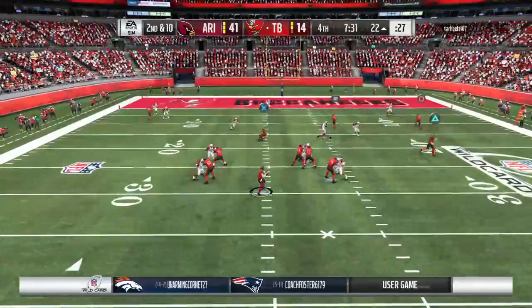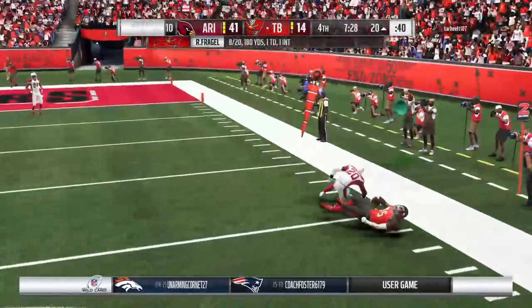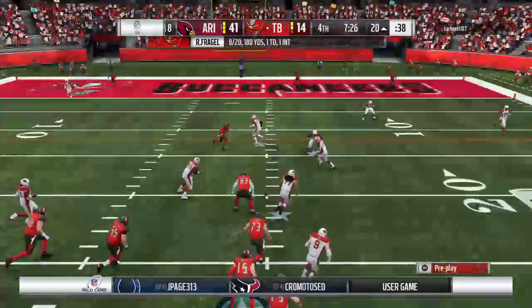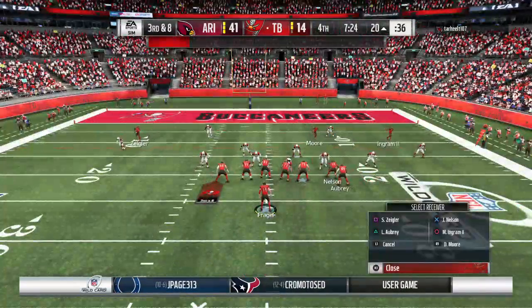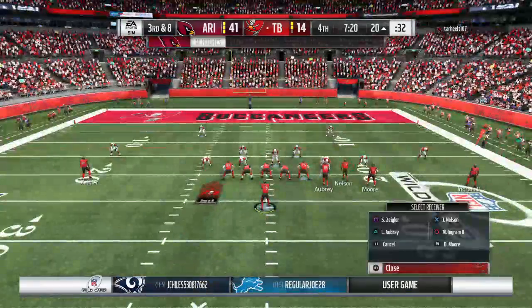They'll look to throw here. It's a short one here, complete to the tight end. And he's able to get it to the edge of the red zone at the 20-yard line. That throw good for only a couple. It brings up 3rd down.